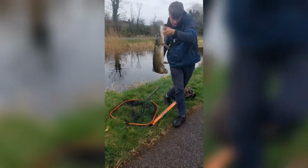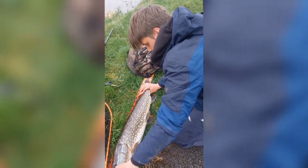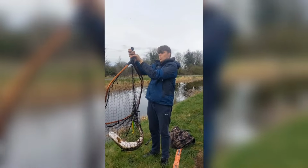Just see what length he is. Oh wow, he's very close to 100, you know. 95 on the dot. 95 centimetres. And quick weigh. The scale works, hopefully. It's a PB.